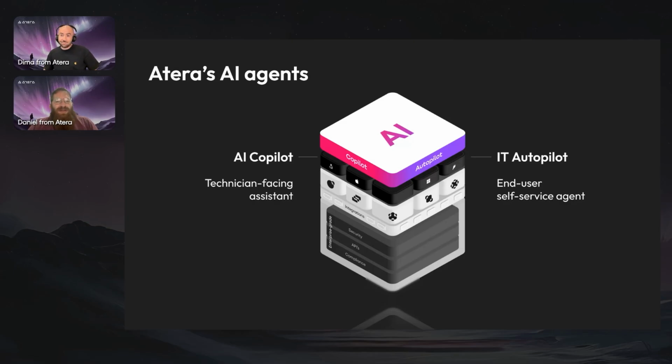True, true. Think about it as your personal IT technician: for every question that you have, for every IT issue that you have, you can approach IT Autopilot and it will answer you immediately.